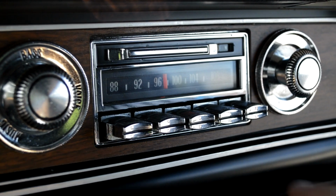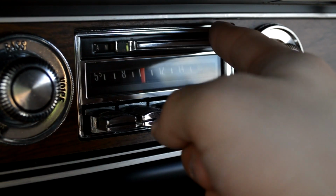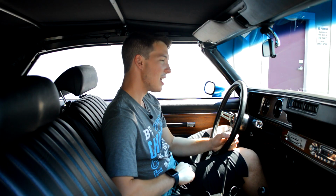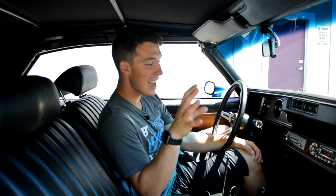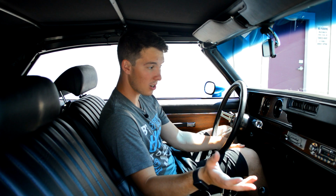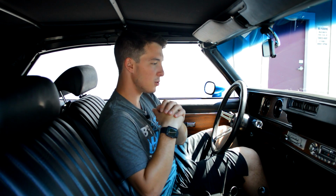Now this one happens to be an AM/FM, and you push this to the side and it analogically flips another little channel readout so you can tune between the channels. The thing is though, he added Bluetooth. When the car was being restored, he added Bluetooth because he does drive this car from time to time, and he wanted the modern amenities of Bluetooth, so it's very cleverly implemented into here. The mic for the Bluetooth is up there.